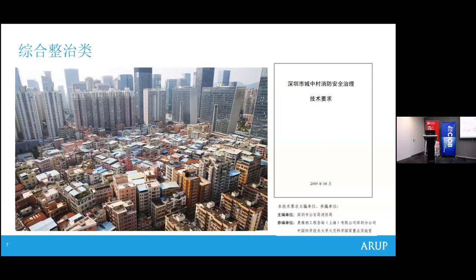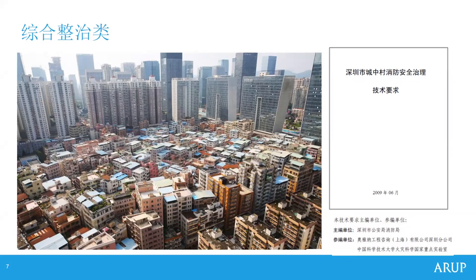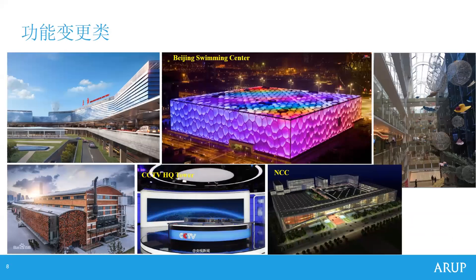Another type of comprehensive treatment is the treatment of urban villages. As you will find in Shenzhen, as well as in Shanghai. But in Shanghai, such projects are more costly, so most of the projects are in Shenzhen. In doing the project in Shenzhen, we compiled a technical specifications manual on fire protection for this type of project. And finally, change of function.